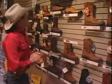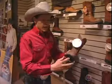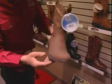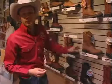You might also want to look for the stitching in a boot. Make sure that there are no gaps between the welt and the sole, which might cause a defect. And those are just a few simple things that you can look for when you're looking for a boot.